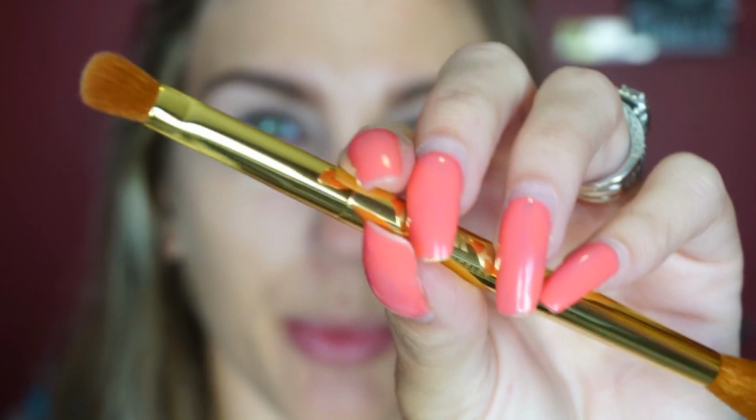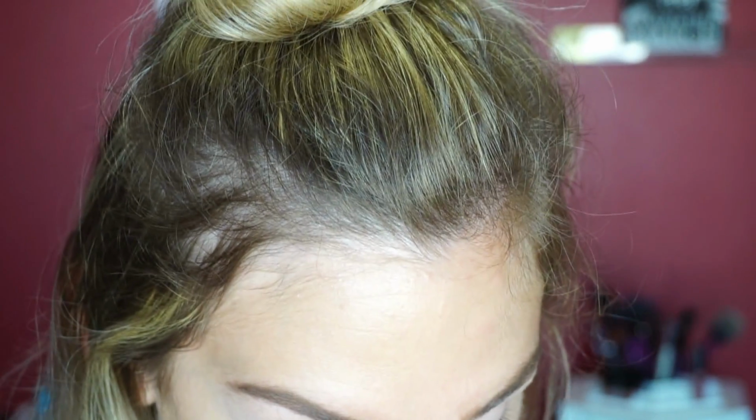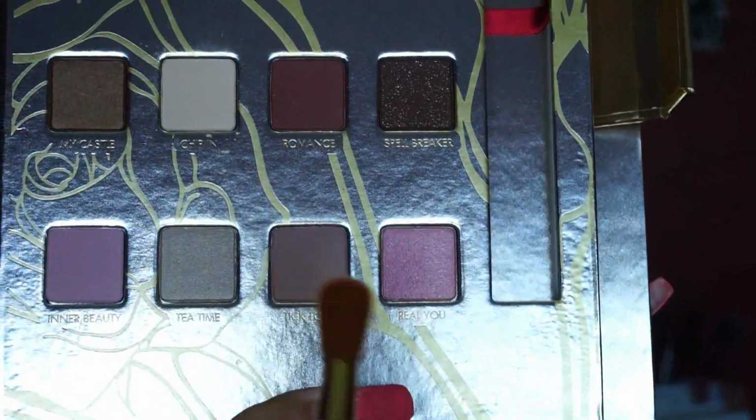So this is the brush that comes with the palette, so I'm going to go ahead and try it. I'm going to first use more of the blending side of the brush. And let's see, I'm going to go into this TikTok shade here on the bottom, and I'm going to put that into my crease.